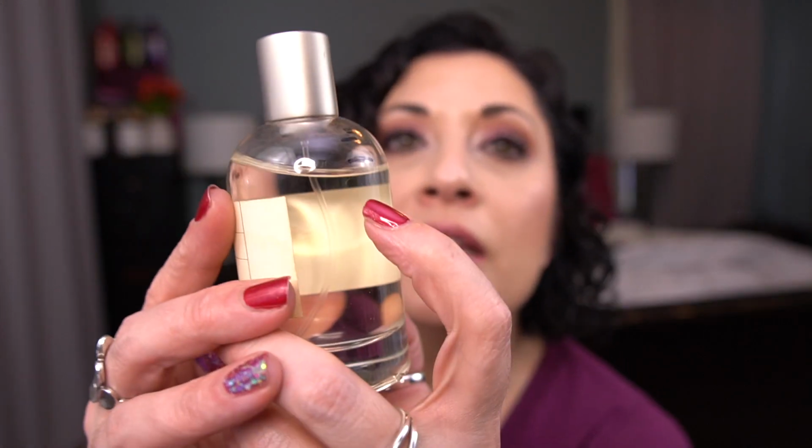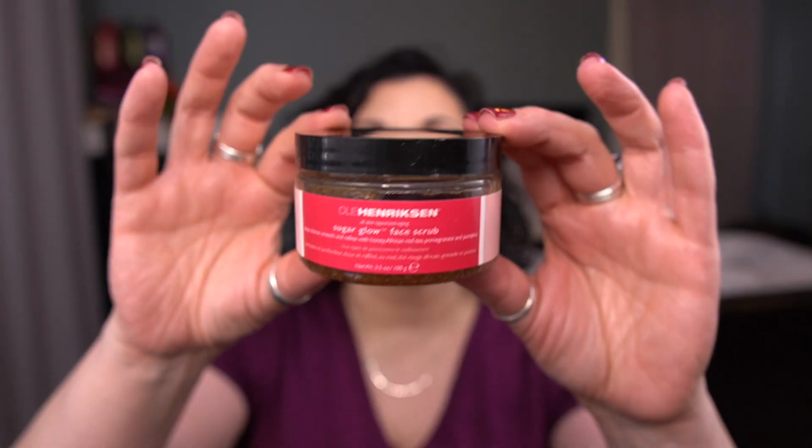And I think this lid, there's a teeny tiny black dot right here. And I think that's a 1/4, but I'm going to have to double check that. So we'll see. I did make good progress on that one though, and I'm wearing it right now and it smells so good. For the letter O, I have by Ole Henriksen the Sugar Glow Face Scrub.